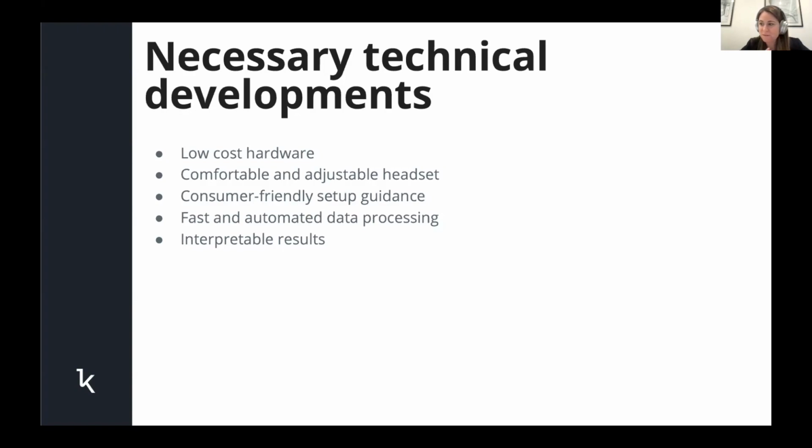So we are using scalable technology. We need to be able to manufacture thousands or millions of devices, and that's what goes into our design process.